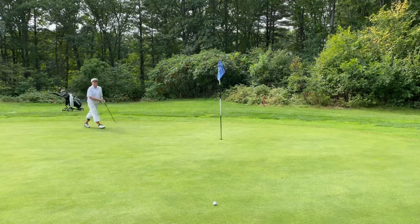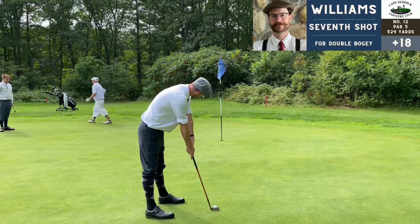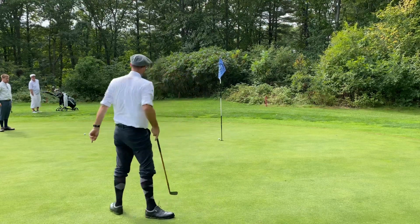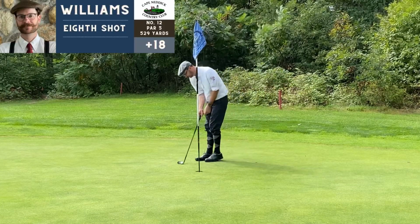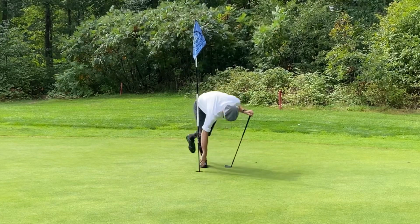And there's another great putt from Jack. I'm hoping to try to do my Jack Crosby impression here with this putt. Oh. Every time I watch it, it looks like it's going to go in, but it just misses left. And that's a triple bogey.